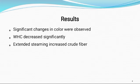It means when the meat was steamed for longer time, the water holding capacity was decreased. Also, I observed that extended steaming increased crude fiber content but decreased fiber content, leading to a loss of nutritional quality.